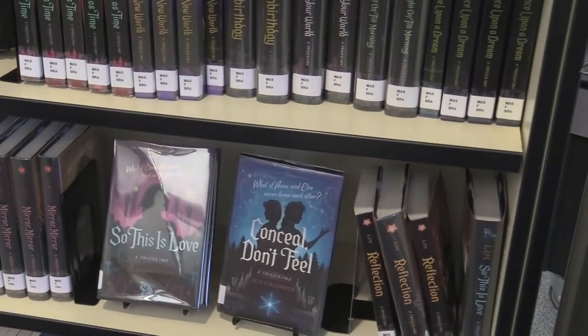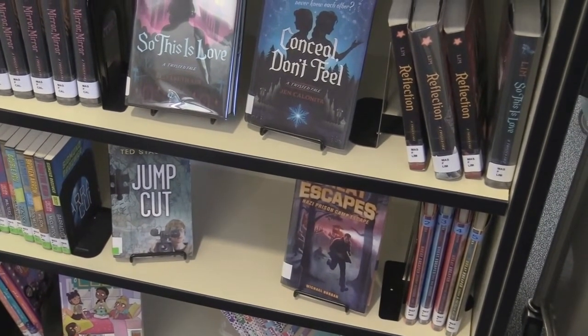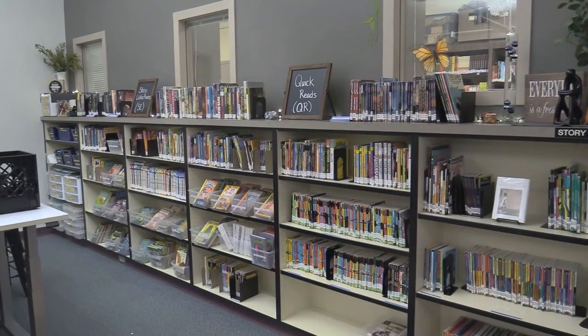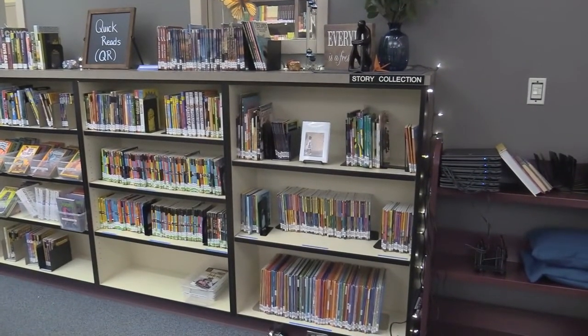They are very popular. We also have Great Escapes, and some other series. The rest of the books over here are the quick reads, starting with fiction down there to the left, and then coming into nonfiction down here at the right.